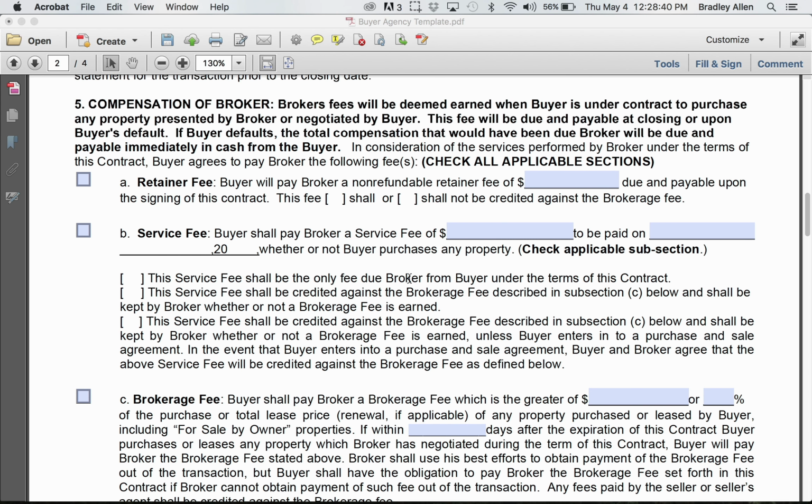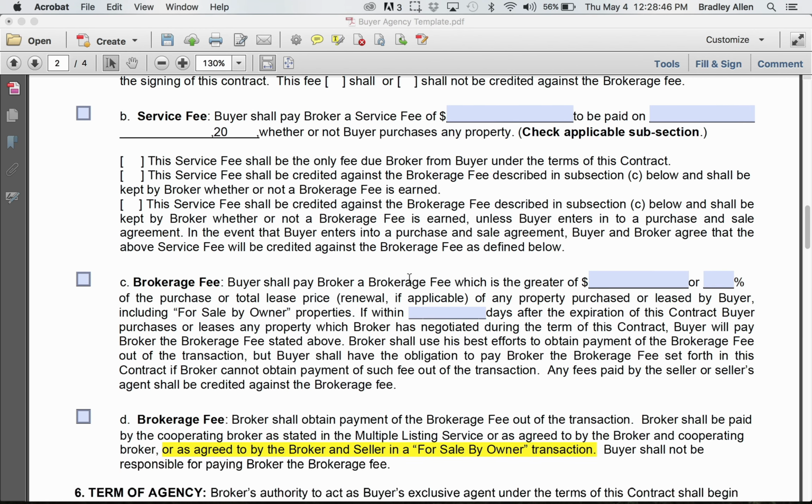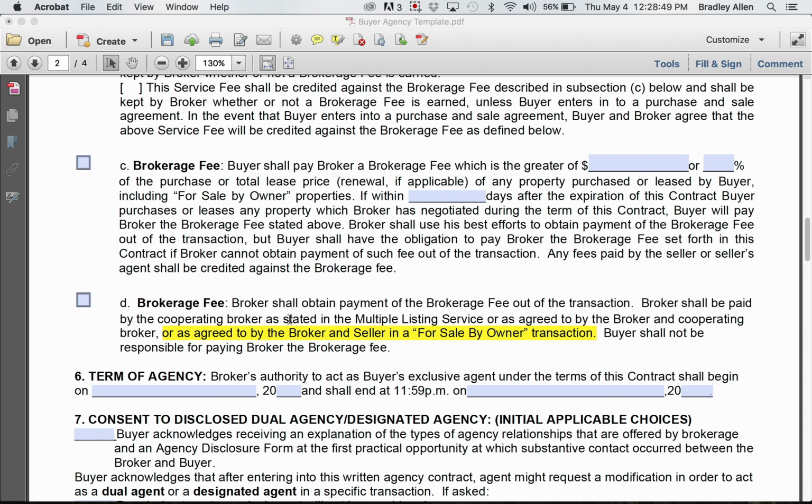So there are 4 ways of compensation in real estate for a buyer's agent. We don't do retainer service or service fee very often. So I'm really going to focus on D, brokerage fee, because really that's the easiest part.